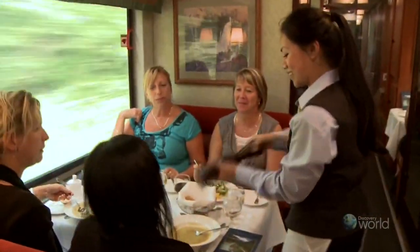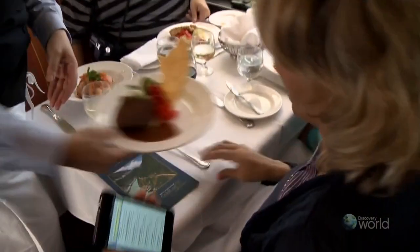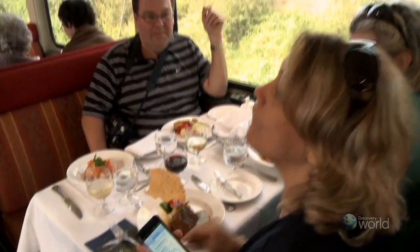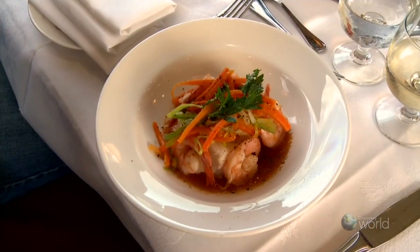Our last meal on board the Rocky Mountaineer is served by our attentive hostesses. As always, the colors and the aromas make our mouths water. Also delighted with his meal.